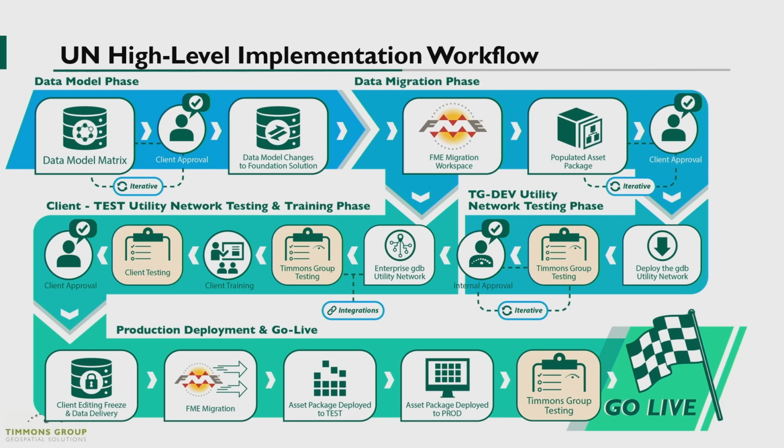So that comes with a map. So you get a look at the different layers in your map, the fields that are exposed per subtype to make sure your editors are going to have a good editing experience. And then once we're both happy with that, we move on to internal testing.